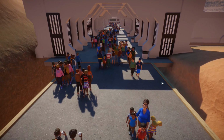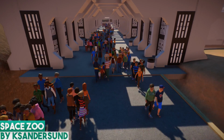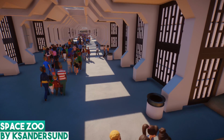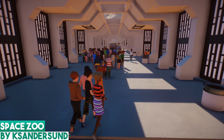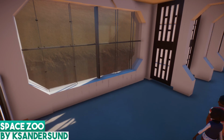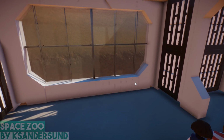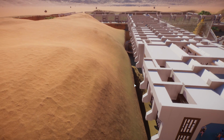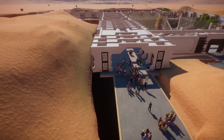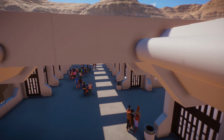This is the Space Zoo by Kay Sanderson, somebody whose work we've checked out in the past as well. Already you can kind of tell this is space age corridor kind of stuff. And we've got these portals out there into the wider world, which is, I believe, designed to look like Mars or just some arid planet. You can see just red rock and dust everywhere. Very cool. Sorry about the lag. I can't think to do much about that.